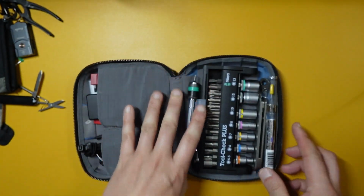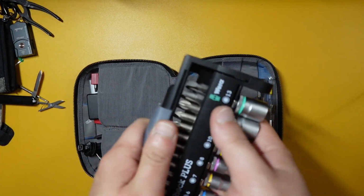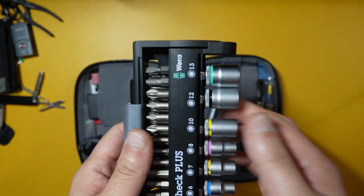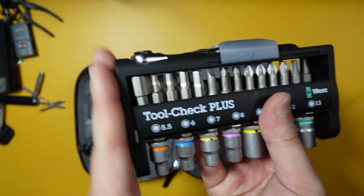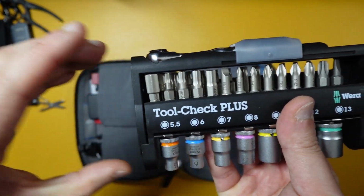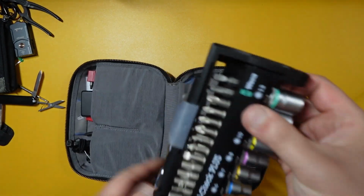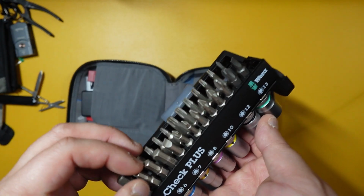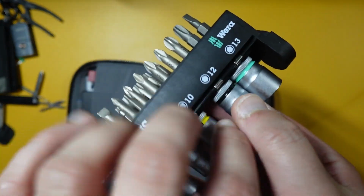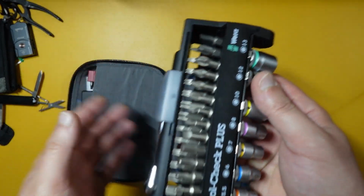it opens up like this. So the first thing is that it has the Wera Tool Check Plus. I love this thing. I actually use this a lot more than I thought I would, and it's extremely useful. Now, this is slightly modified. This part of the Wera Tool Check Plus has been removed so that I can put this into here nicely. I actually contemplated removing the bits and putting them separately on something else, and then I realized, what's the point? It's already in a perfect package.